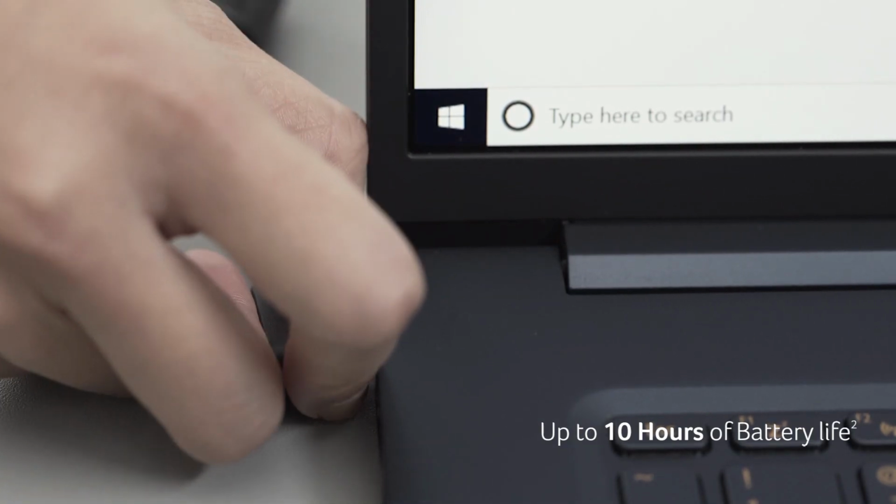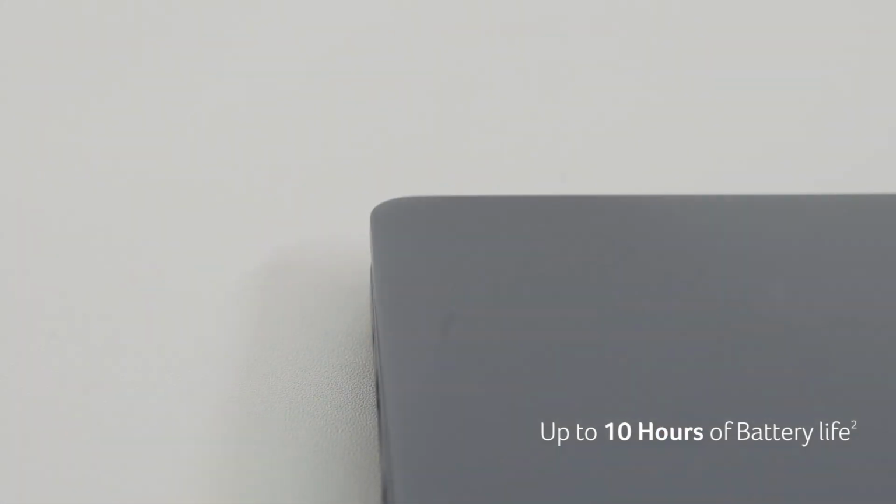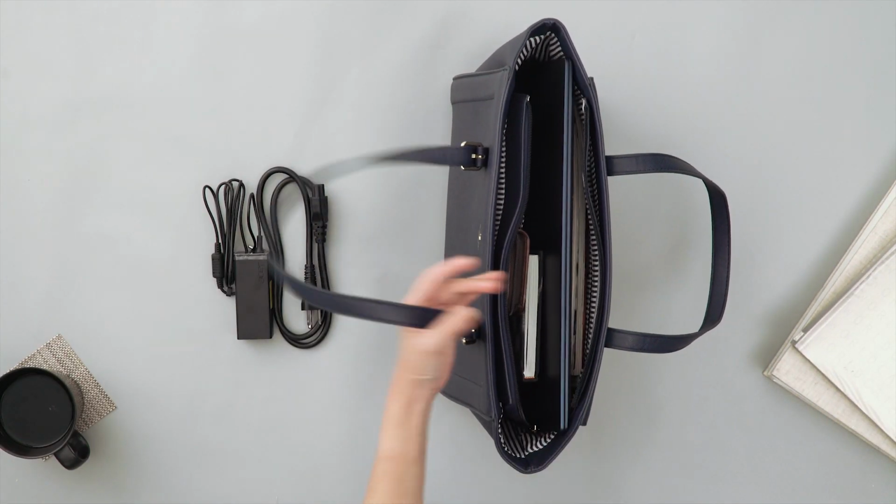Leave your battery charger at home, because this laptop will work up to 10 hours straight. Forget about the extra weight and wires in your bag.